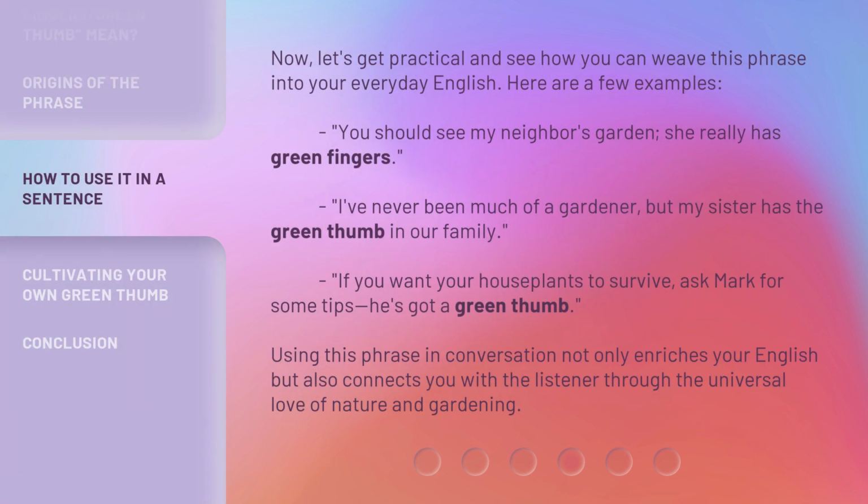Now, let's get practical and see how you can weave this phrase into your everyday English. Here are a few examples. You should see my neighbor's garden, she really has green fingers. I've never been much of a gardener, but my sister has the green thumb in our family. If you want your houseplants to survive, ask Mark for some tips, he's got a green thumb. Using this phrase in conversation not only enriches your English but also connects you with the listener through the universal love of nature and gardening.